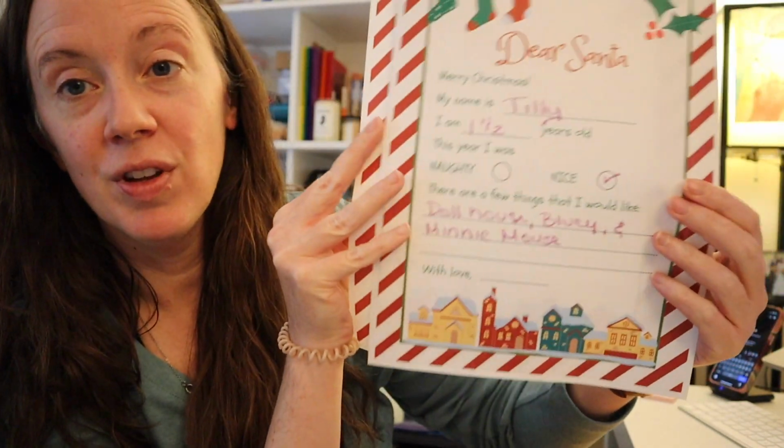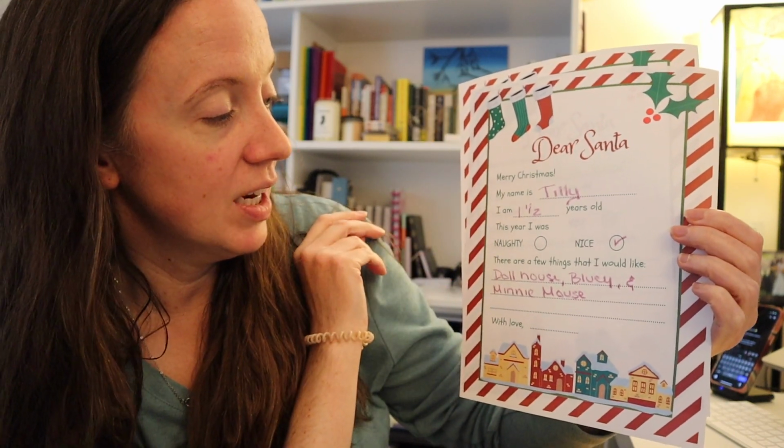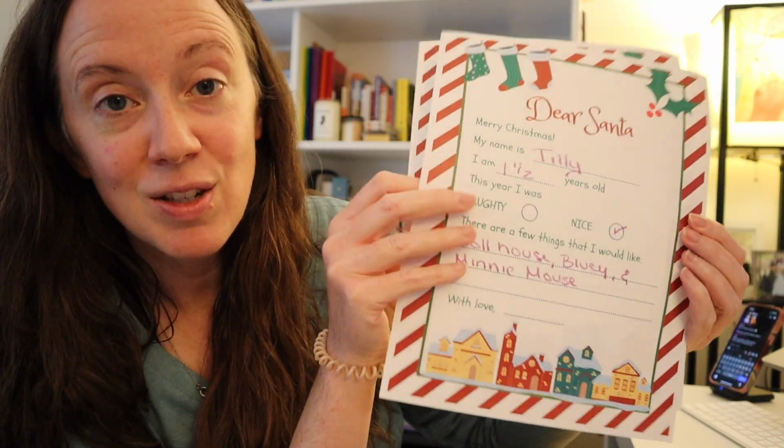And then we both filled this, me and Paul filled this out for Tilly, and we said she was nice and she would like a dollhouse, anything Bluey or Minnie Mouse related. So that's their letters to Santa. I went ahead and did this last night.